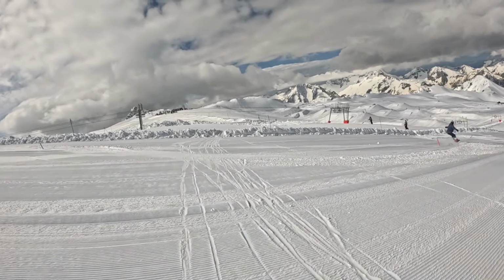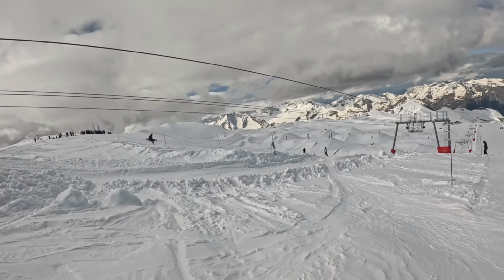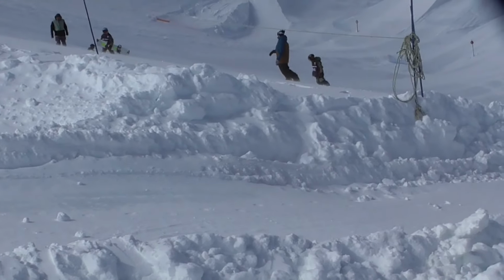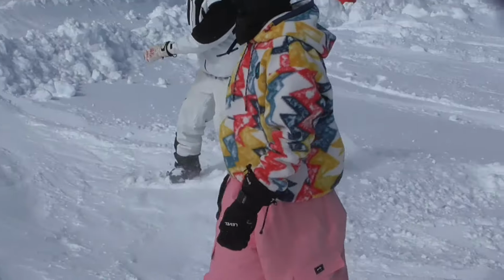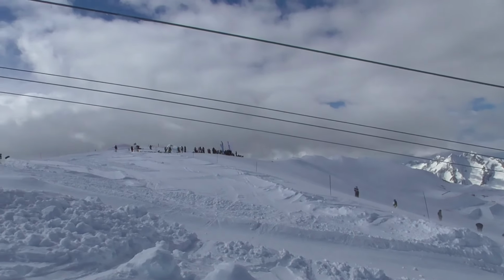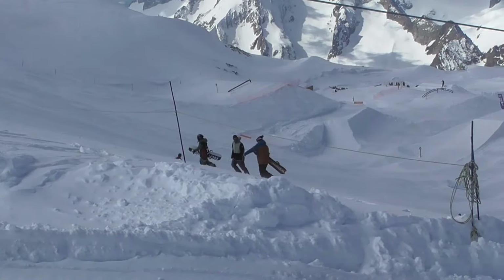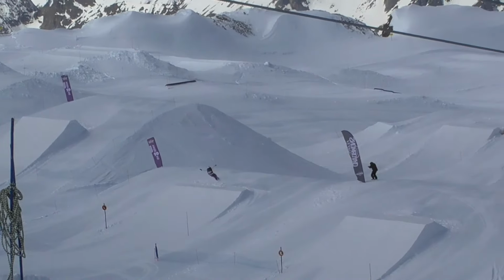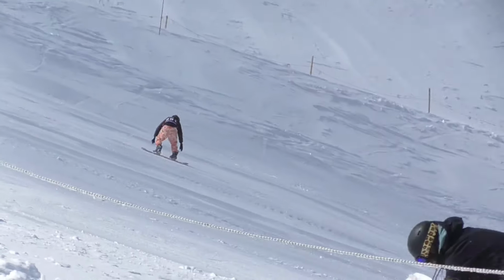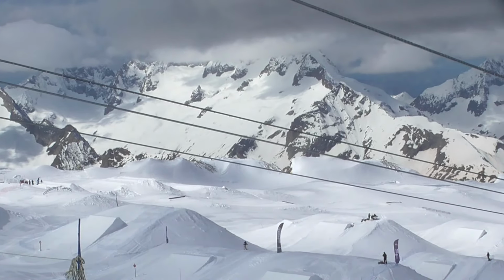And then these guys training. Like I say, I'm not heading over by these guys. It's just so active over there. I think it's a contest going on as well. They got the music playing. Head down here, there's nobody on it.